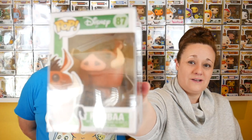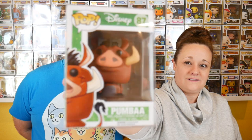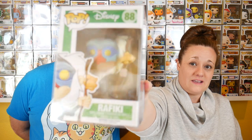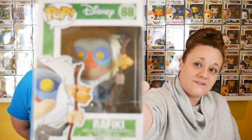Speaking of, it's Pumbaa. He's a warthog. Not in front of the kids. He's very cute. Fourth in the lineup is Rafiki. He's very cute. I have the one of him holding Simba that's flocked, so I like that one a little bit better than this one. But this is the OG version, so.